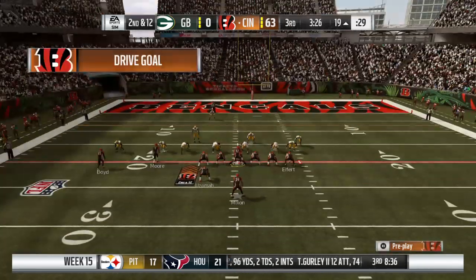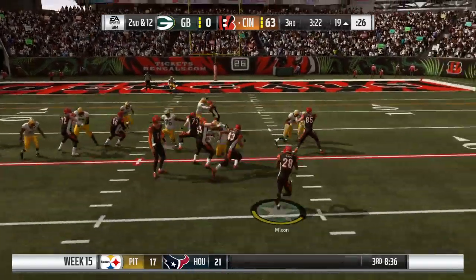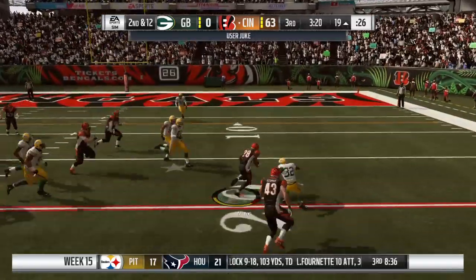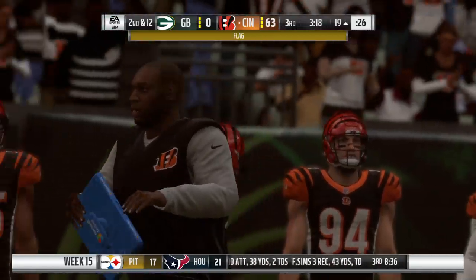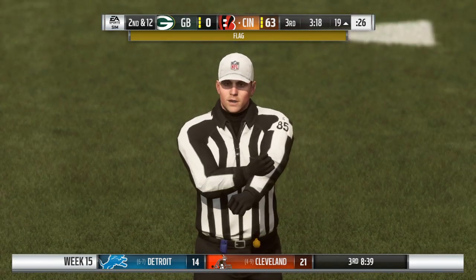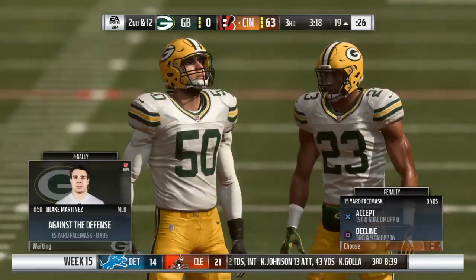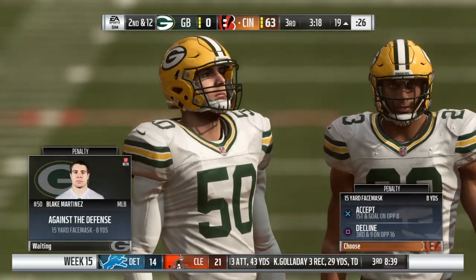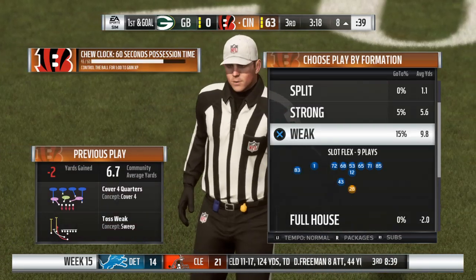Leopard! Mixon on the toss right. Gets around him. And he's going to be brought down by the face mask. Here come the flags. This is going to get him a first down. Personal foul, face mask, defense. And a big face mask penalty here, 15 yards. Automatic first down.